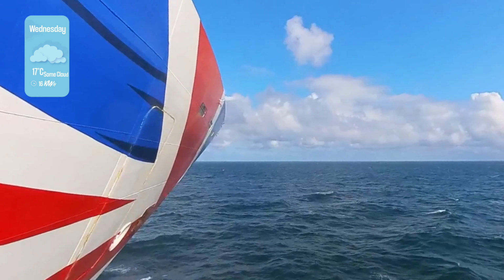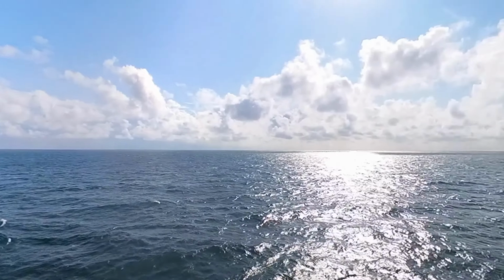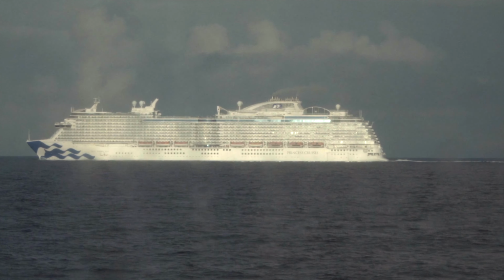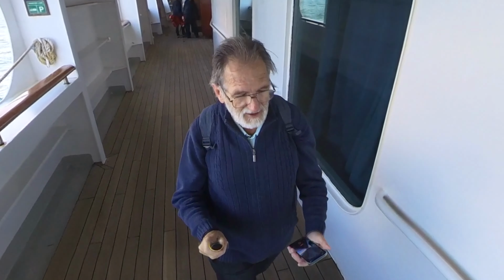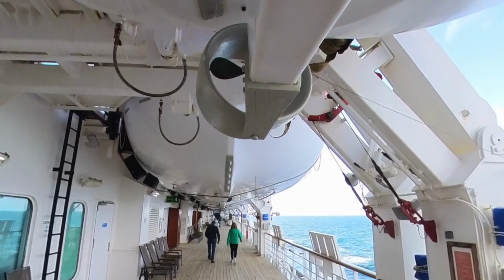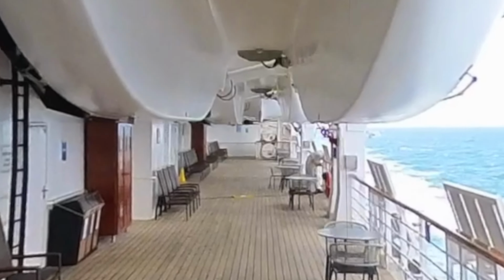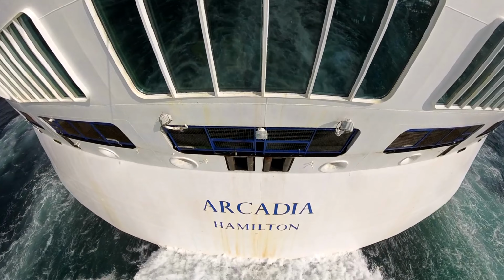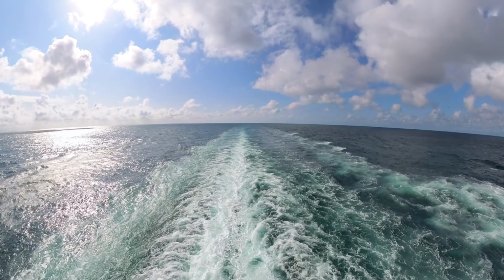Day 2, a sea day in sunshine with cloud and pretty calm sea conditions. The cruise ship Sky Princess seen through our cabin window. Taking a walk on the promenade deck, 3 laps for a mile. Two different styles of lifeboat, single hull and catamaran. From the promenade deck, a look back to where we have come from.